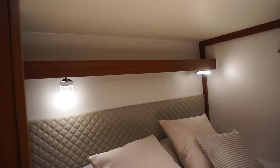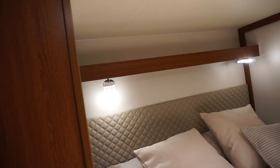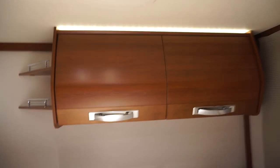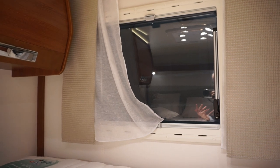Right, above the bed, you've got a shelf, so that's great for putting books and things of that nature, or your glasses once you've finished reading. We've got these lockers over the bed. Now, the lockers themselves are quite close to the bed. There's not much of a gap there, but you're lying down. How much space do you need? And you can sit up in bed and look out the window.